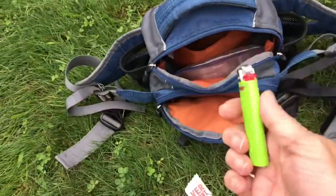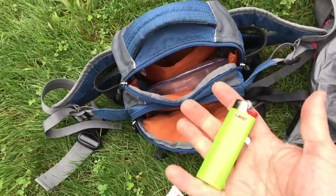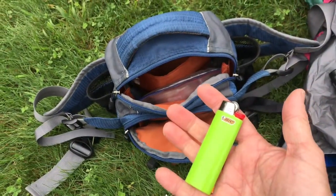And fire. So a mini Bic lighter is great for creating fire. Again, I don't typically use it, but I have it in my pack.